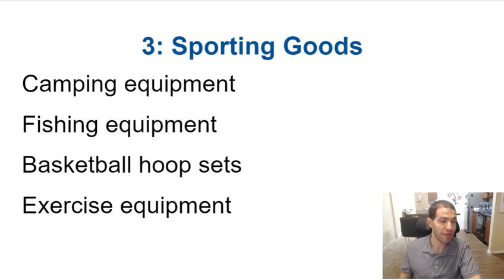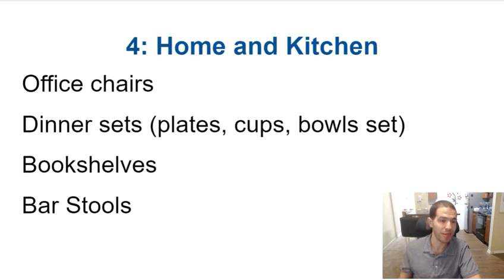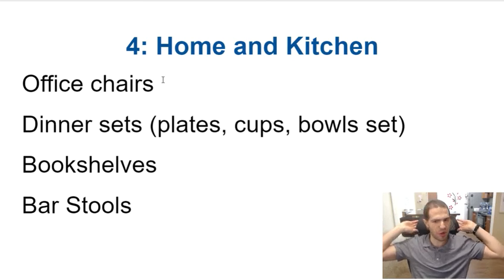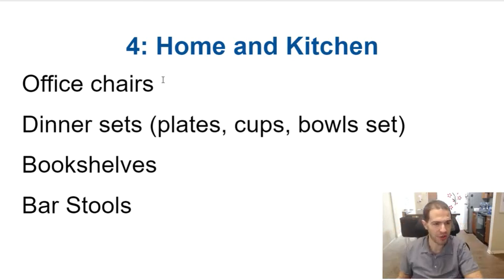And this one right here definitely wins hands down. It's home and kitchen. So we're talking office chairs. I think I mentioned this before, but this office chair I'm sitting on right now, not this specific one, but I've sold a ton of office chairs in my store. I've also sold dinnerware sets. So this is where you get like 4 big plates, 4 small plates, 4 mugs, and then 4 bowls in a set.